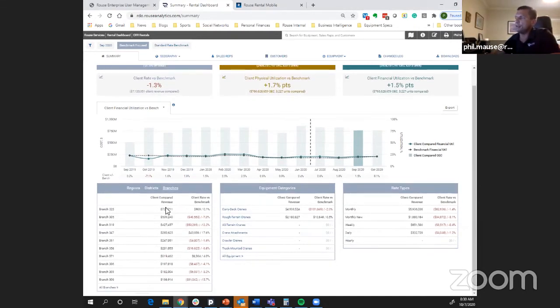So the first thing we do down below is we break this performance down by geography. So for each location, we'll show the amount of revenue compared and the premium or discount relative to the industry on rate. So you can see for location 305, you're 7% below at a $40,000 discount to the industry average rates in that branch's area. Whereas for 371, you're about 4% above the average rates in that area.